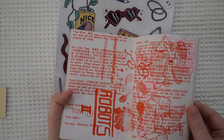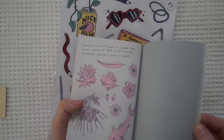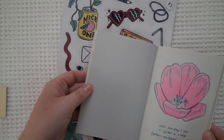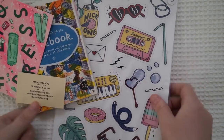I thought it has some really unique bits of paper here that I can use when I create little snail mail packages, and I can also rip out or even detach it here in the center and even give some of these pages away. But I just really liked the pages and all the illustrations and thought it was really cool and textural, so I can use that throughout my journaling and also throughout my snail mail packages.